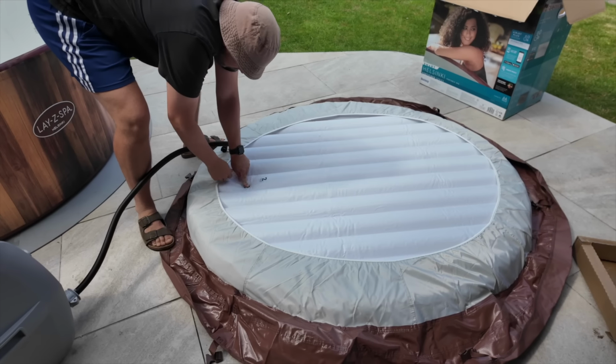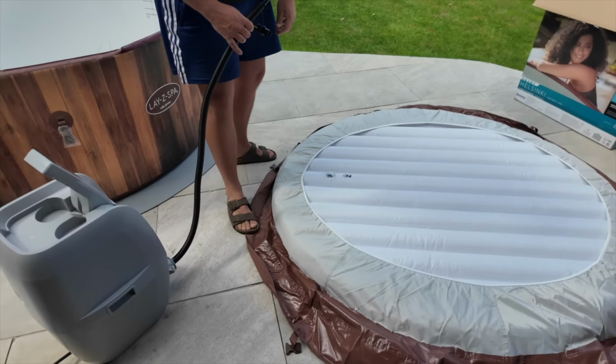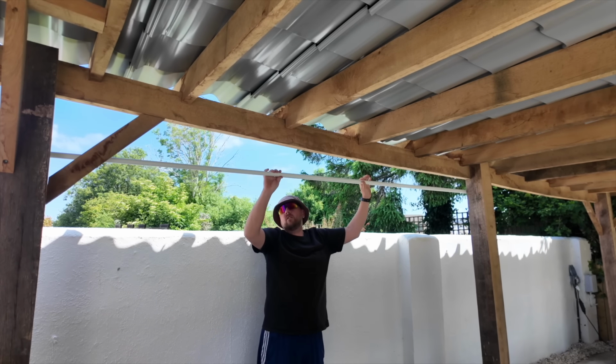Right, we've just inflated the cover. That was really quick. It's very easy when you've just got a machine that will do it for you. So that's the cover. Perfect.